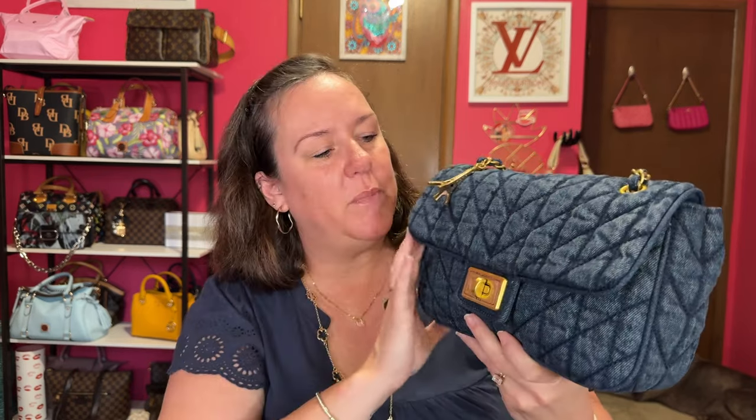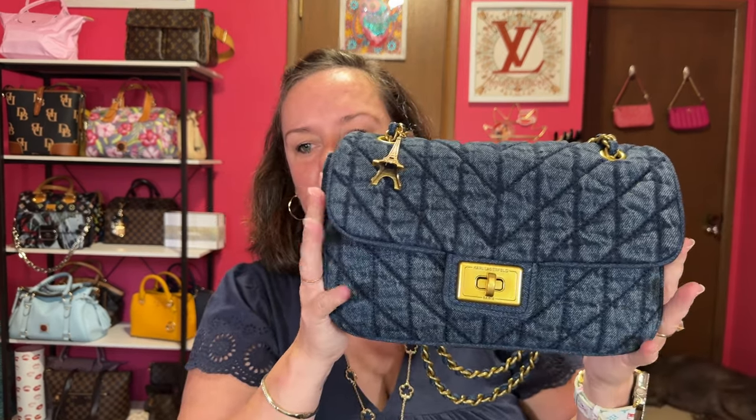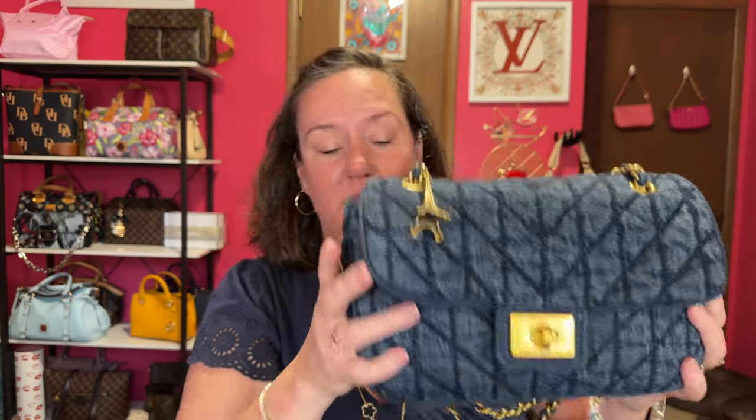I love the detail, the chevron. I believe that's a chevron pattern, I could be wrong. But it's a very nice soft denim bag, and this is definitely one of my favorites.